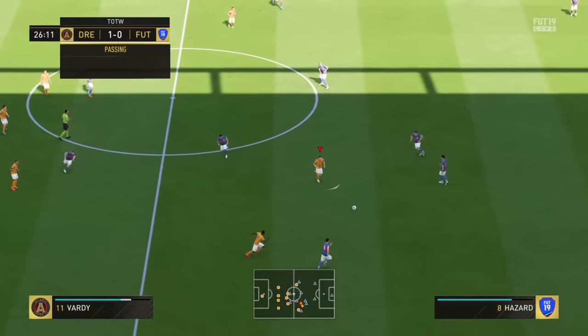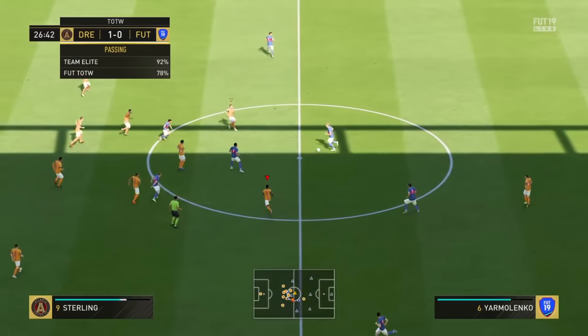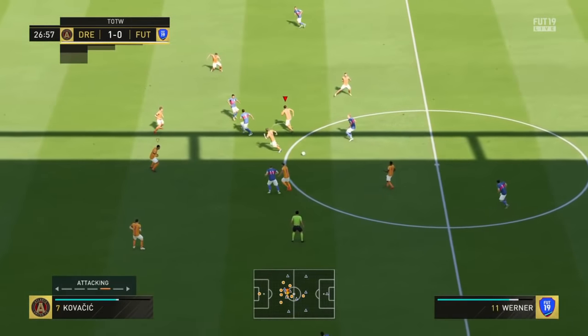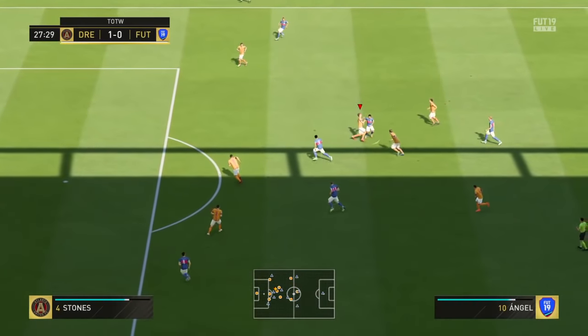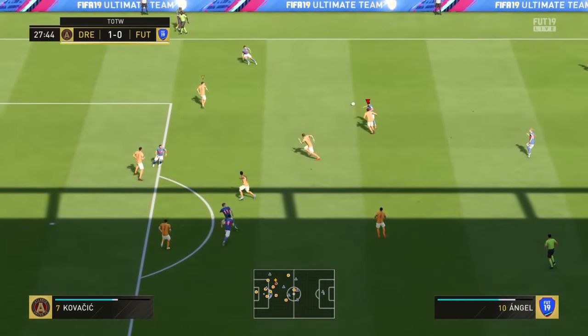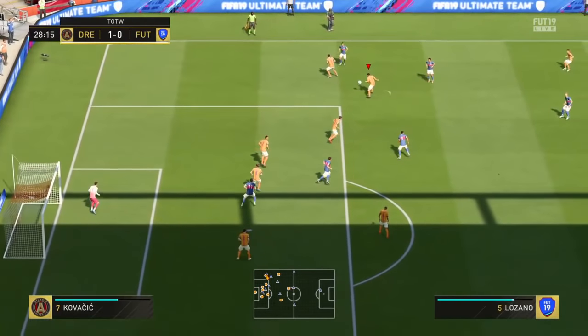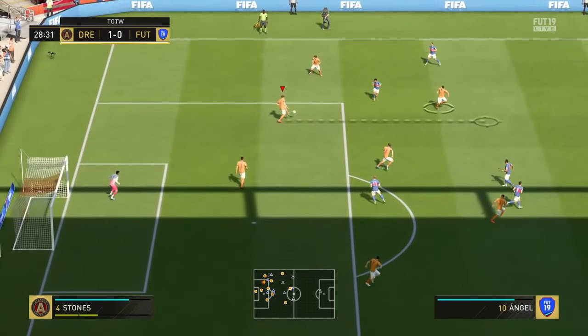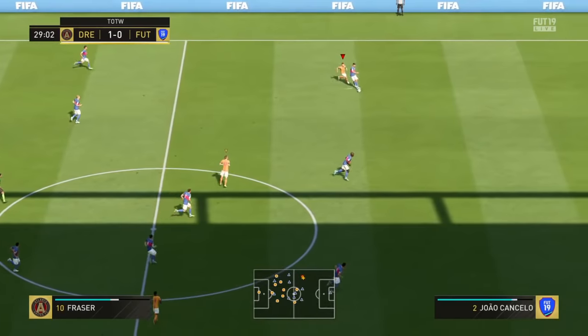Alvaro Gonzalez. Granit Xhaka. Werner. Angel. Untidy work. Spaced across the ball now. Spotted that well and intercepted.